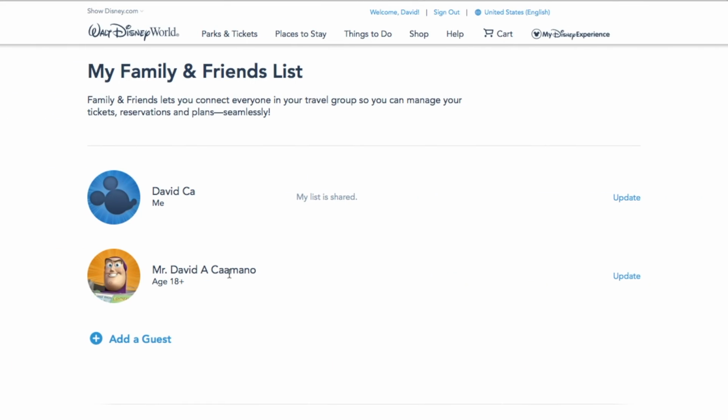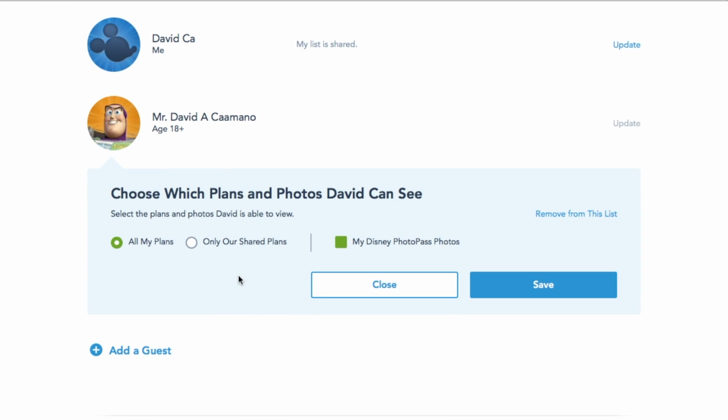It's really important to do this early in the initial planning phase, because when it comes time to book Fast Passes, you need to make sure all of these profiles are in place to assign a Fast Pass to each person. And it's worth noting that if you're connected with extended family, you can control what information is shared between you. Again, if you're on the list of family and friends profiles, you can click update on the right and choose either if that person can see all your plans or just the reservations that you both share.